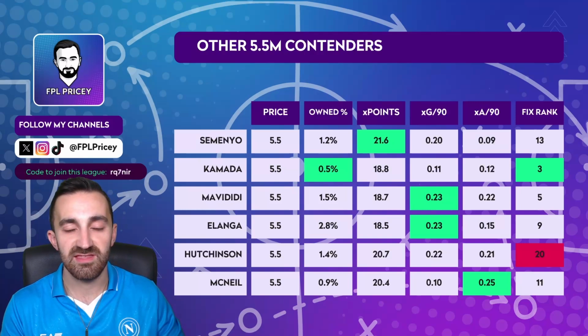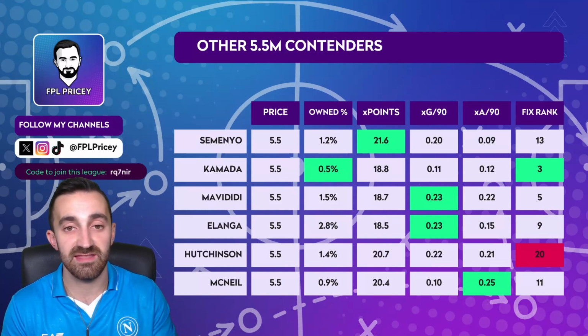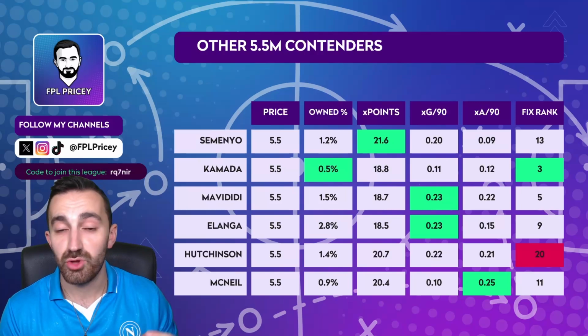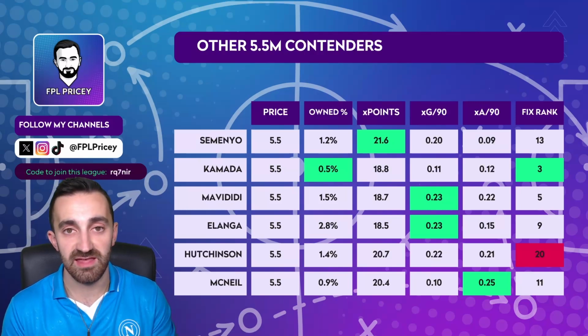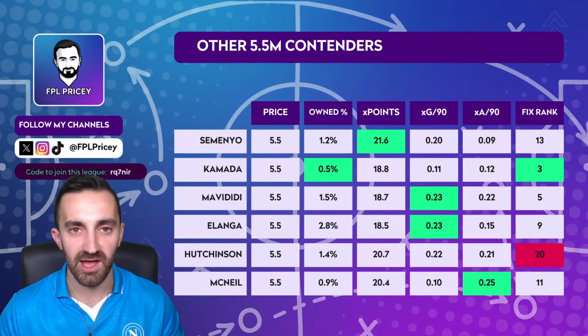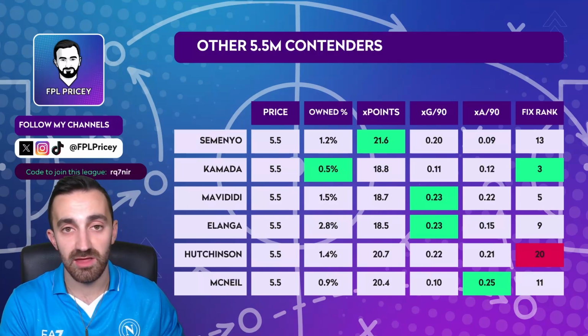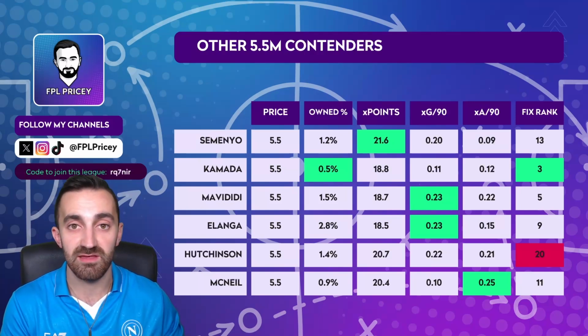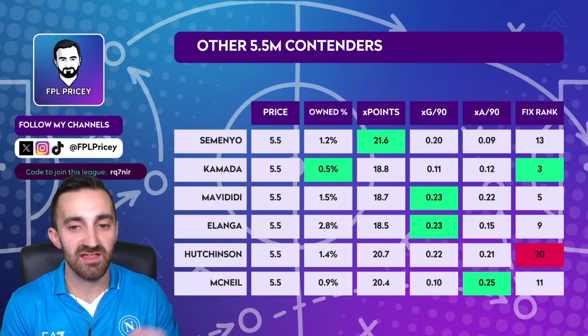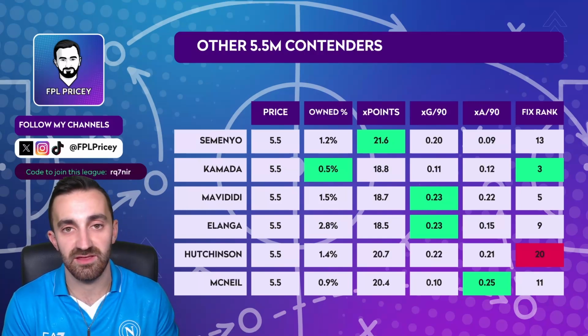Semenyo is a player that's definitely starting to creep into my thoughts, especially because Solanke has now moved to Tottenham. Semenyo could be in line for a starting centre-forward slot for Bournemouth. For what it's worth, I still think it's more likely that he plays slightly in behind the striker and either Unal or Jebison takes up that centre-forward role. But Semenyo did start up top for Bournemouth in his most recent pre-season friendly, and the expected points over the first 5 game weeks is the strongest of any of the other contenders here on the board.